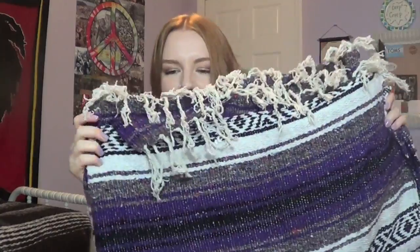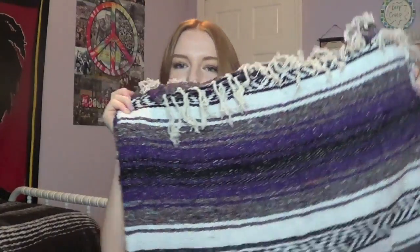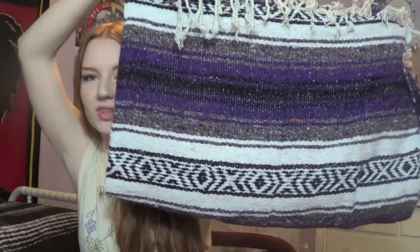Okay, and finally coming to the end of our haul, I went to a place called Santa Fe Trade Post. I got two things while I was there, and the first thing, I'm going to show you the bulkiest of them all. This is what I got, and it's a Native American blanket, and it looks like this, and it has fringes on the bottom, and these are handmade and woven, and I just think they're so cool. And so this is what it looks like.